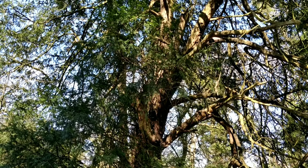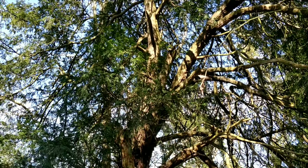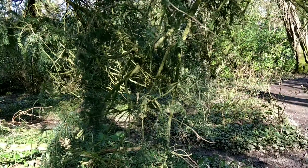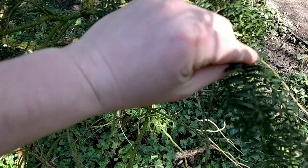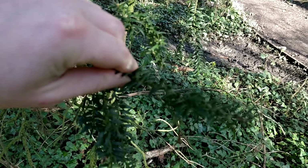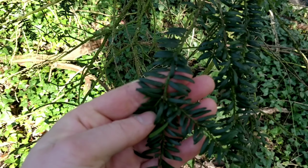This is a yew tree, Taxus baccata. They grow quite big and they're very common in woodlands. You could potentially mistake one for pine, but the yew needles are opposite and they grow in a flat plane. And the needles are a lot shorter than the Scots pine.